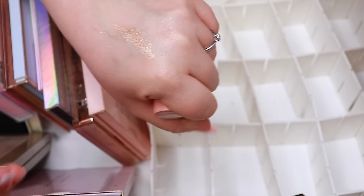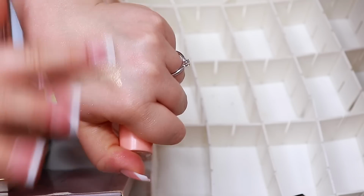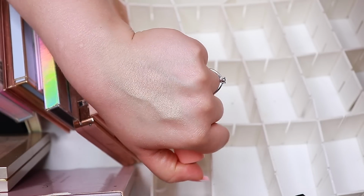And then this is from Colourpop in the shade Bullseye. I think that this is slightly too dark, but when you blend it out, it's very, very golden, yet just beautiful on your skin, and it doesn't look too dark now when it's blended out. So that one I'm gonna keep as well.